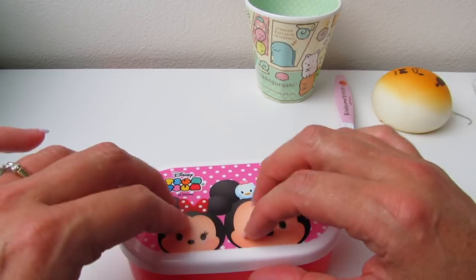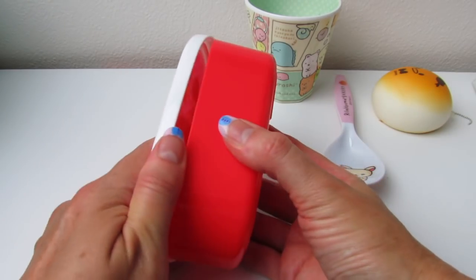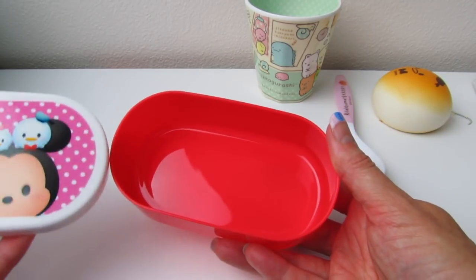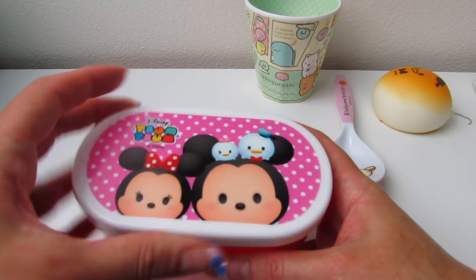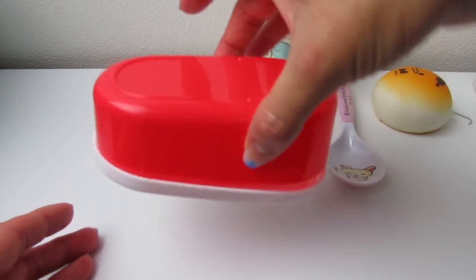Yeah. And let's open it up. I think it's like a snack container or something. Oh yeah, let's see. It really has a good seal on it. Yeah, it's just a cute little snack container. I could picture putting grapes in here or nuts in here. You put the lid on and you think, oh, it's not sealed, but it really seals good. You guys see how it seals really tight on one side. It's definitely not going to fall off.